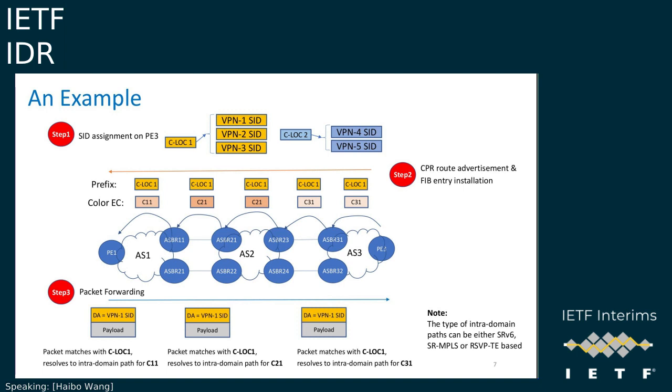The colored locator 1 may also steer to a local inter-domain tunnel to P1 to SBR 11. So now the packet forwarding from P1 to P3 has a destination address that is the VPN 1 SID, but this SID may also resolve to an inter-domain path to SBR 11. And when the packet arrives at SBR 11, the inter-domain tunnel may be removed, and the original destination address is also the VPN 1 SID.